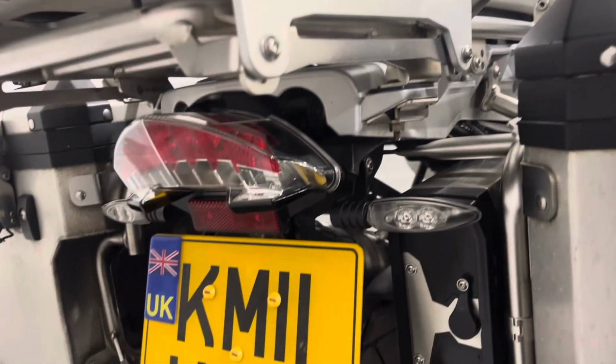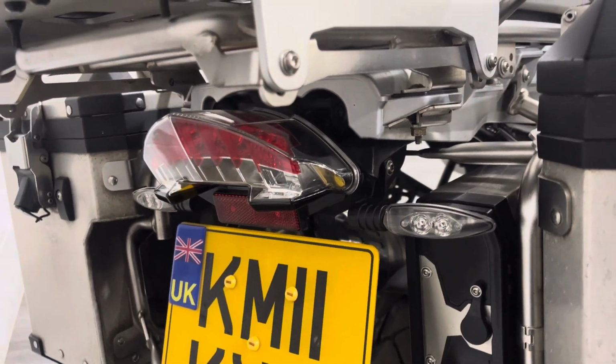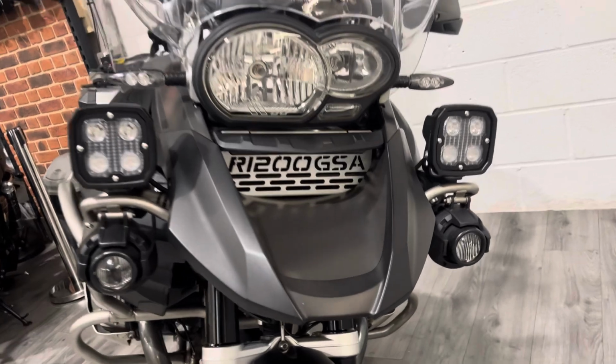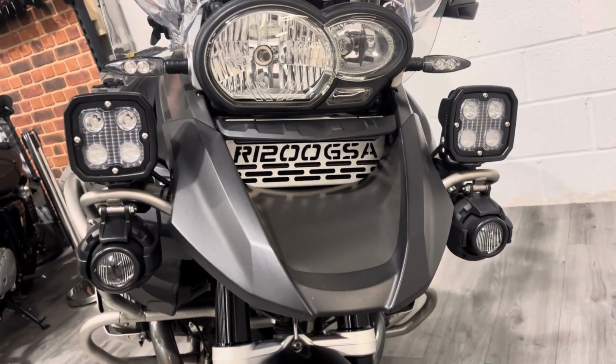Around the back is pretty much standard, so you can see you've got LED lights and LED indicators. That's all standard fitment on the GS. So around the front, I've already pointed out the lights. You can see the little mesh grille in the front there, the R1200 GSA mesh.